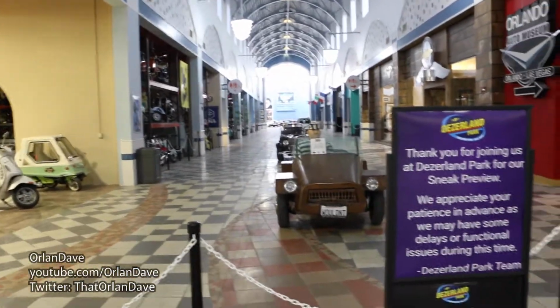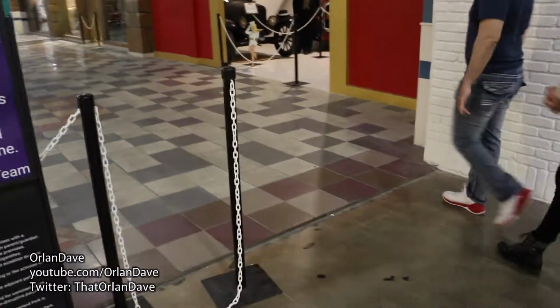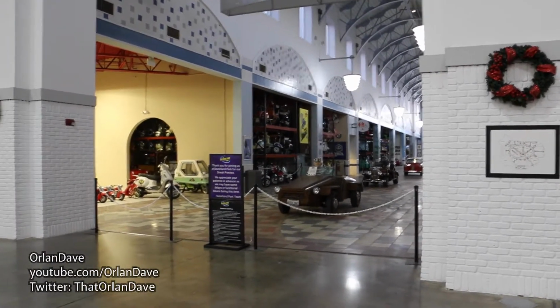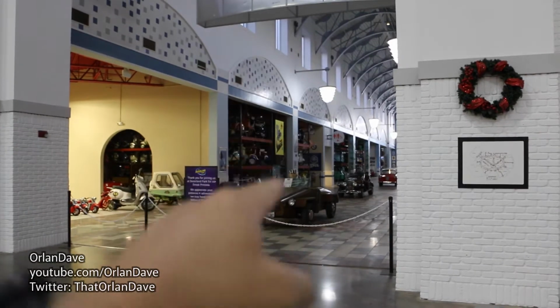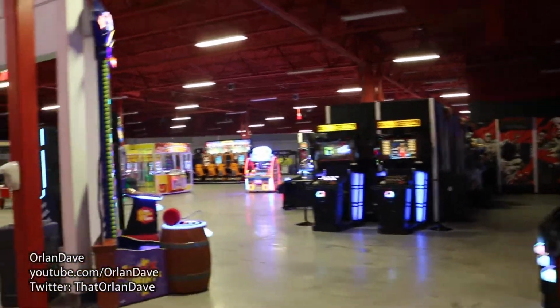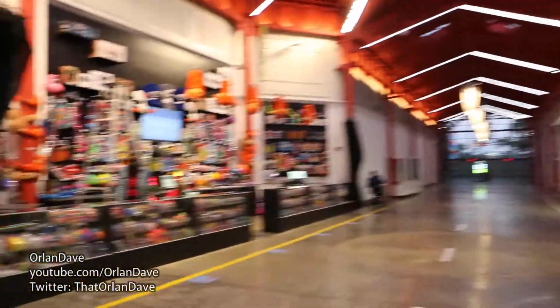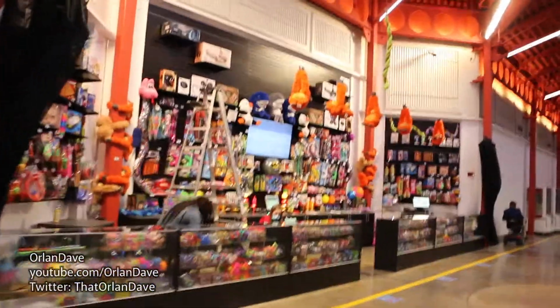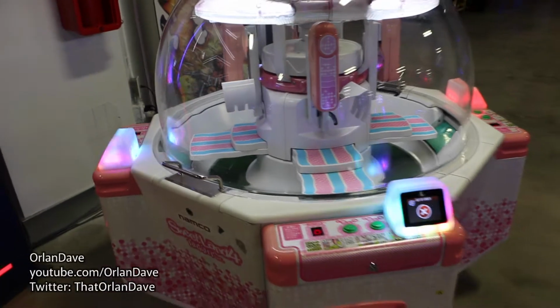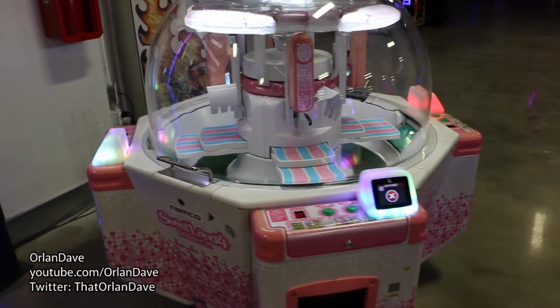So it looks like I'm finally going to enter this part of the mall because it's open. Just kidding. Someone left that open. Turns out I wasn't supposed to be there. So this hallway gets me in trouble every time. And finally here is the arcade. Across from it is a very generously sized prize store actually. This looks like something from Japan possibly.